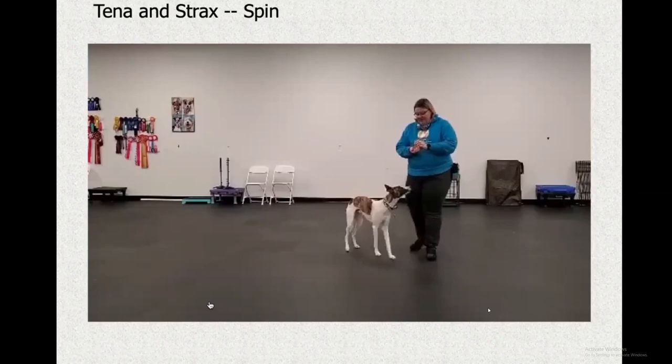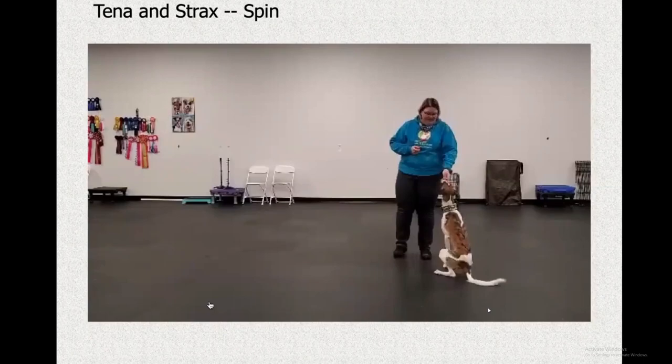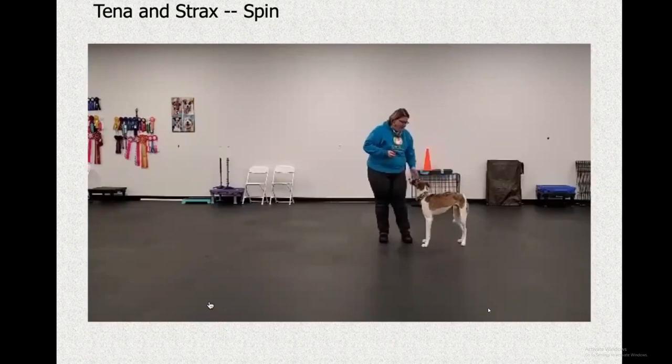Same thing on the second side. If I teach one spinning direction, I want to teach the other one. So I'm going to switch hands, put my cookie on the left-hand side, get him moving forward. And he's going to go away from my body, and I'm going to click and treat.